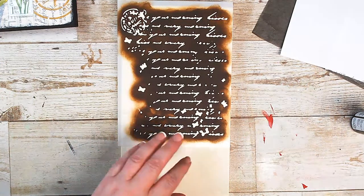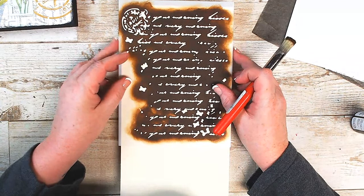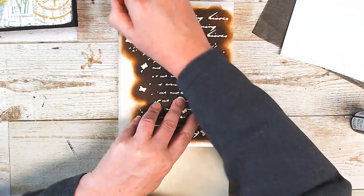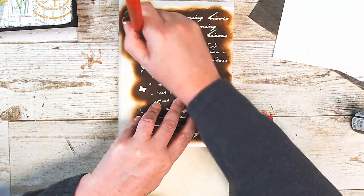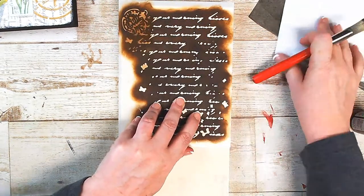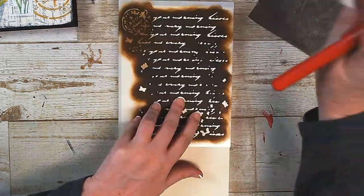Will the stamp be included with the pattern as well? No. Oh, the postage stamps? Yes, they're in the pattern. Never mind, I stand corrected. Yes, the stamps. There is a sheet. This sheet is included in the pattern.